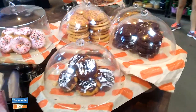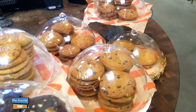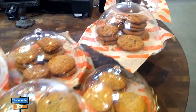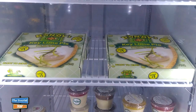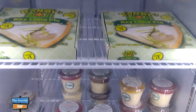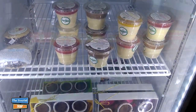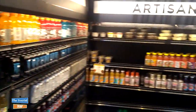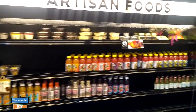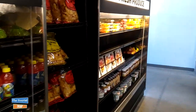Ooh, I might come out of here with some cookies. These cookies are looking pretty darn fabulous here. And they have all kinds here at this little market. Here they have all kinds of frozen treats. Here they have key lime pie. And they got some puddings and stuff down here as well. Of course, they got a big selection of beverages. And they have artisan foods here, it says. All kinds of flan and different things and fresh produce.